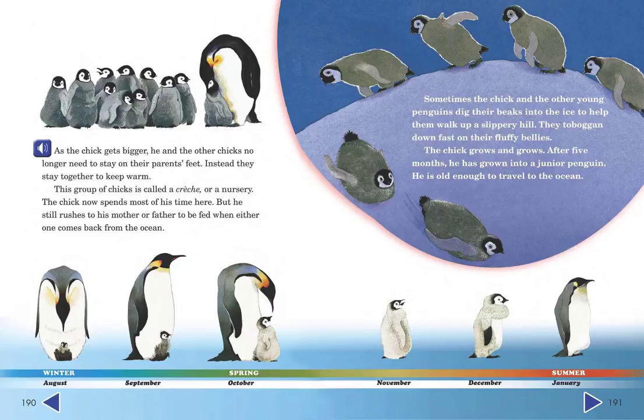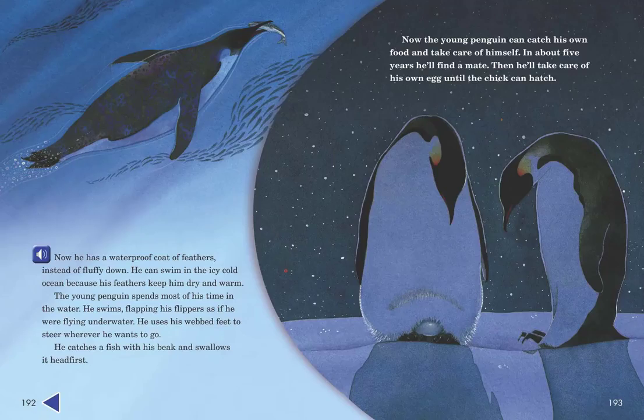The chick grows and grows. After 5 months, he has grown into a junior penguin. He is old enough to travel to the ocean. Now he has a waterproof coat of feathers instead of fluffy down. He can swim in the icy cold ocean because his feathers keep him dry and warm.